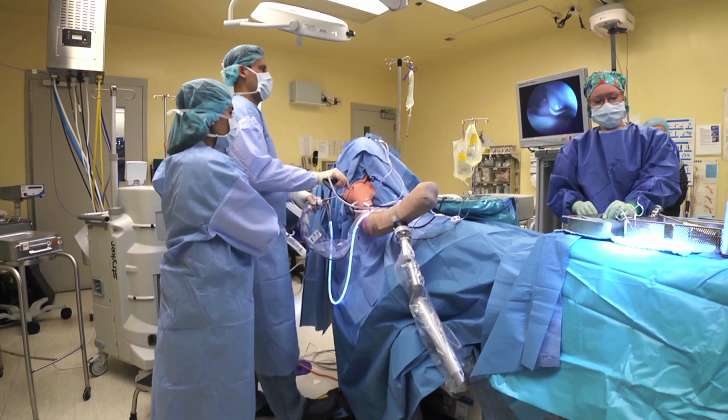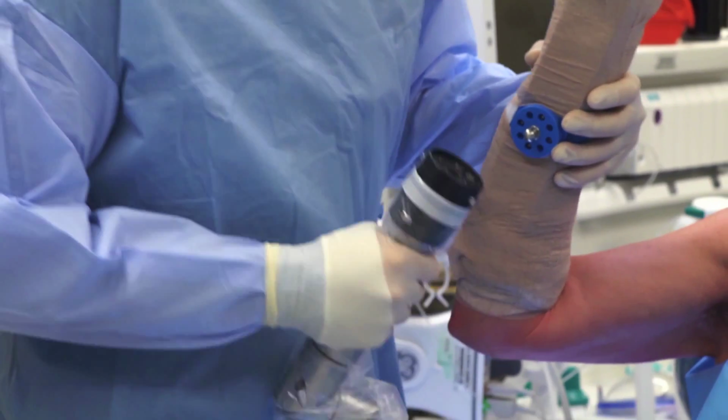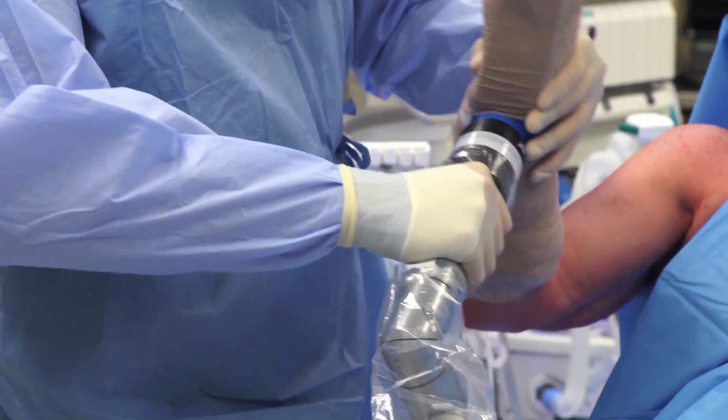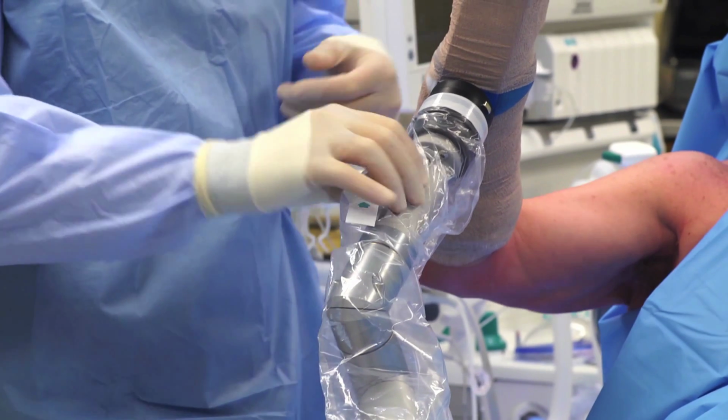The innovation is a positioning system to make space in the shoulder for doing shoulder arthroscopic procedures where no space normally exists. It's what we call a beach chair traction positioning system that opens up space to allow the surgery to be safer and quicker.